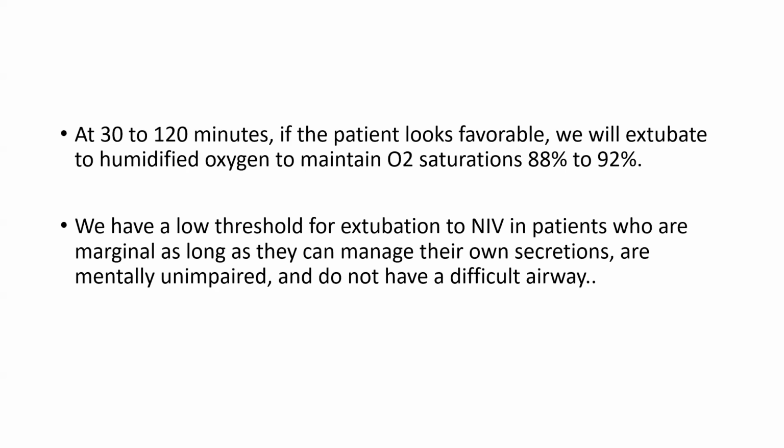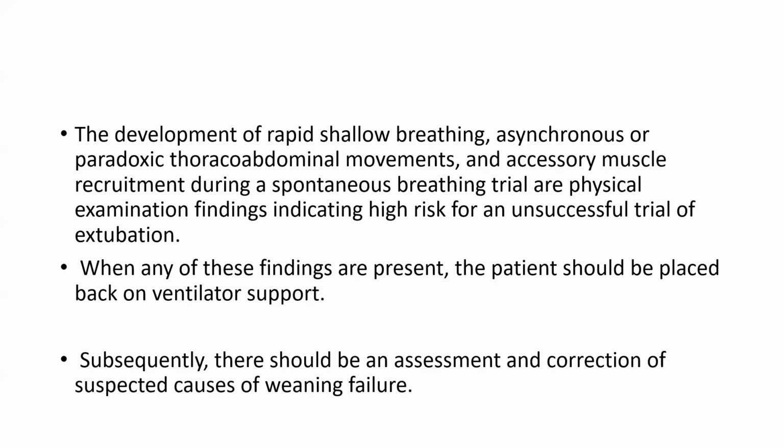At 30 to 120 minutes, if the patient looks favorable, then we will extubate to humidified oxygen to maintain O2 saturation 88% to 92%. We have a low threshold for extubation to NIV in patients who are marginal, as long as they can manage their own secretions, are mentally unimpaired, and do not have a difficult airway.